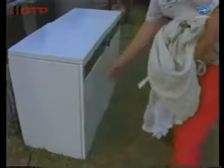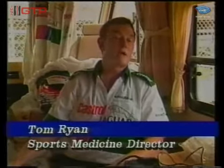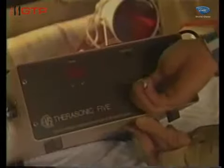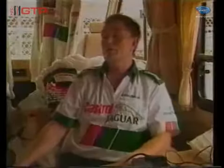I get him back here into my mobile home, where I take off all his clothes, including his helmet. I put his uniform in to be dried. I take his helmet away, and I have it dried so that there's no body fluid whatsoever left in the clothes. I then check him over to see if he's got any bruising. If he has, I use ultrasound on him. I also use an electric massager, which is very, very good to stimulate the blood flow into the muscles.